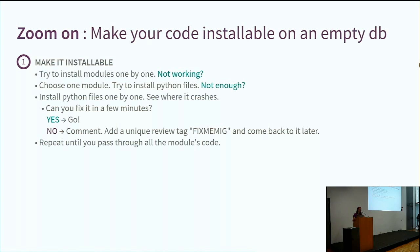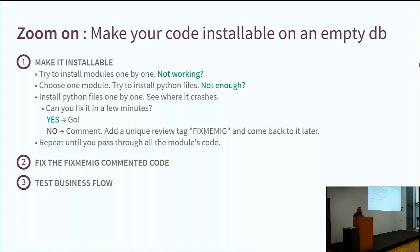The reason is maybe if you fix some code somewhere else in your module, the issue that you encountered now will not be there anymore. And you repeat that until you pass through all the modules' code. After that, you will obviously have the job to do, so you fix the code that was commented, and you test: is everything working now without any data? You test, yes, from your side, and if you can, from the customer side also.